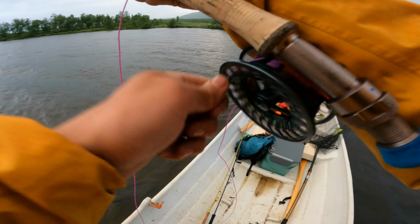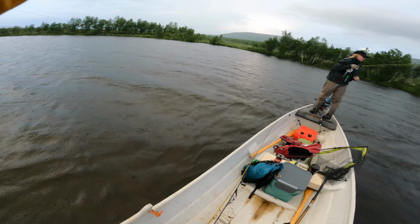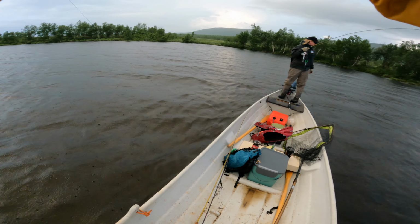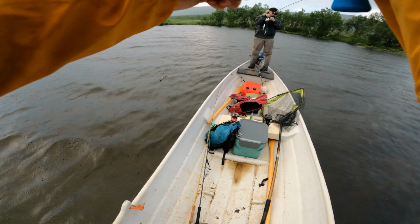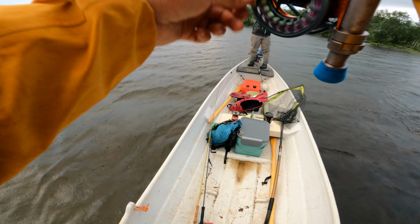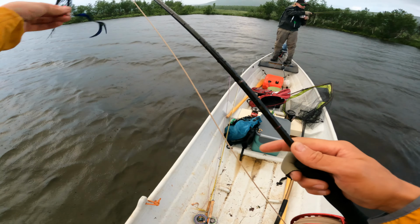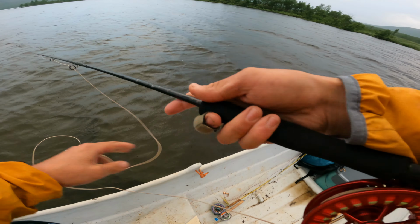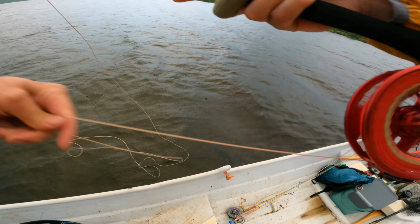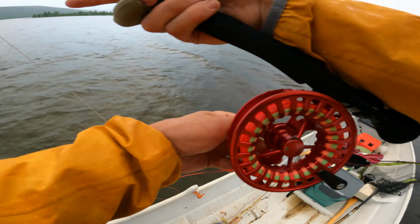I thought of changing rod to the more floating one. I had three takes and now Daniel took the fish. Nice. You handle that, I keep casting. So slow-mo line, tube fly. Tube flies go much more shallow in the water, so.